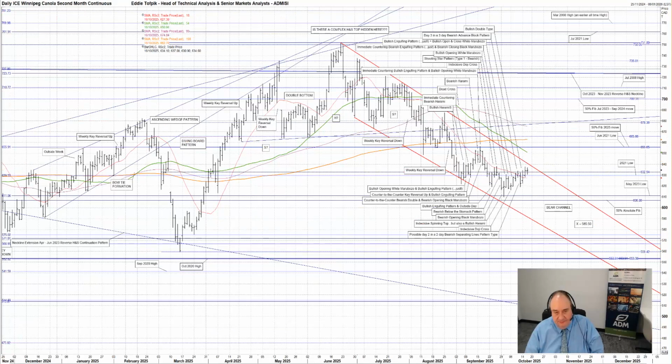Winnipeg Canola. The key recent pattern is and has been fairly obvious here for quite some time. It is the bright red late June to date bear channel, which is currently 591.60 to 641 even. The most recent action has seen the market 3 weeks ago spike down to the May 2023 low at 611.10 and bounce up from there, though not by far, to just short of the bright red upper bear channel line and around the 2021 low at 629.5 and the lesser Fibonacci line at 632.90.